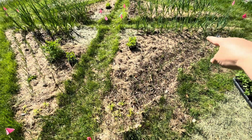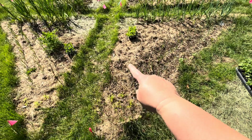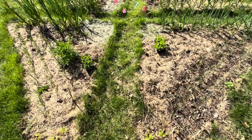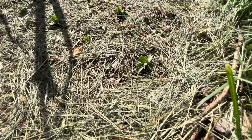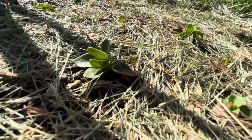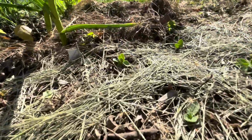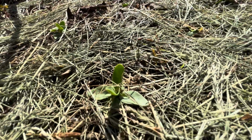So, dill, onions, garlic, nigella, and soon celery and celeriac. And I'll have a little more space for something else. And, oh, right, let me not forget the lisianthus. Look at that one. They are looking happy. I can't wait to see what these look like.